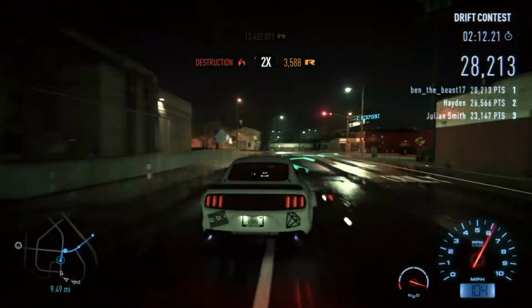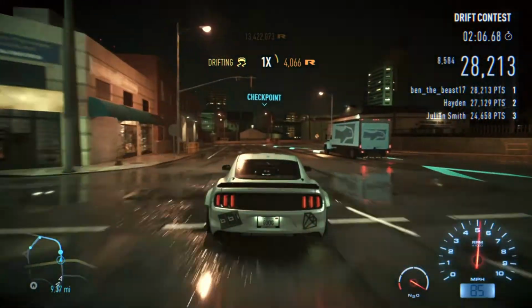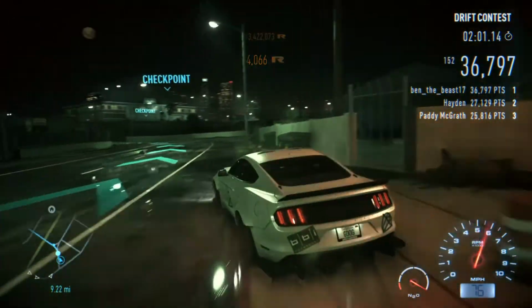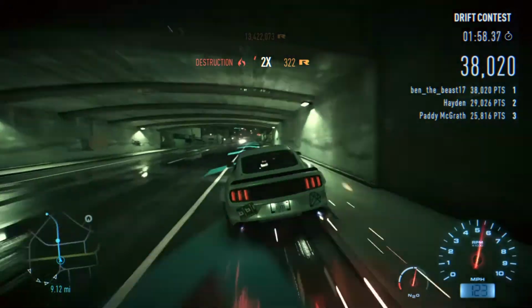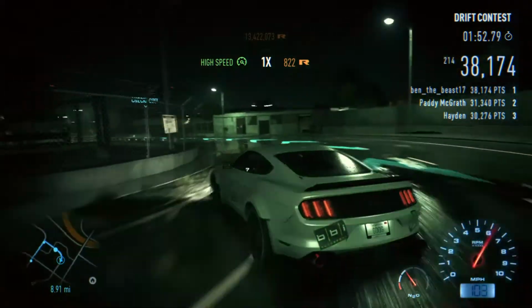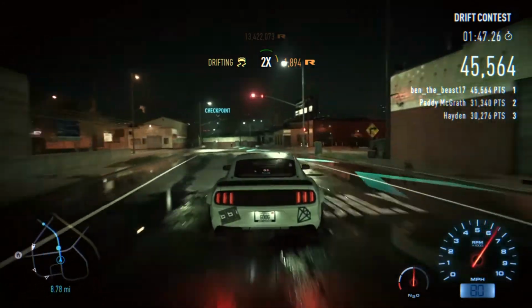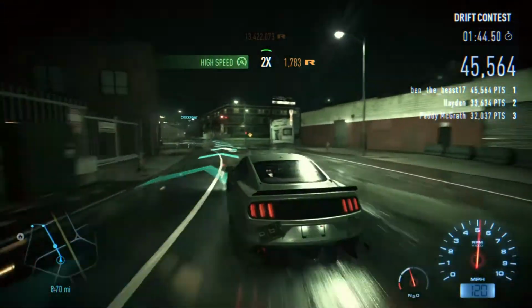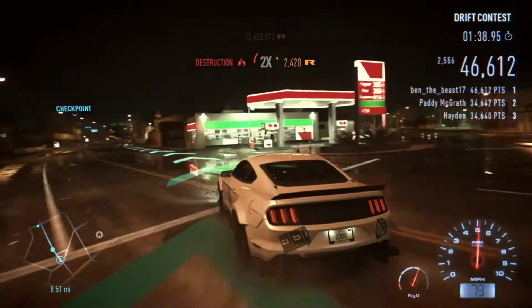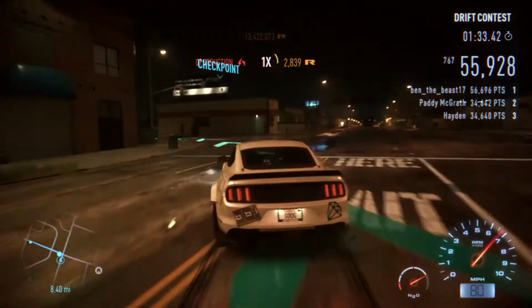Woo! Oh, dang. 1st place, baby. This car is pretty quick. I can feel the body sway and stuff. I need to fix that. 5 grand. Yep, we're definitely taking the lead now. Woo! Dang! Let's just keep slithering around.